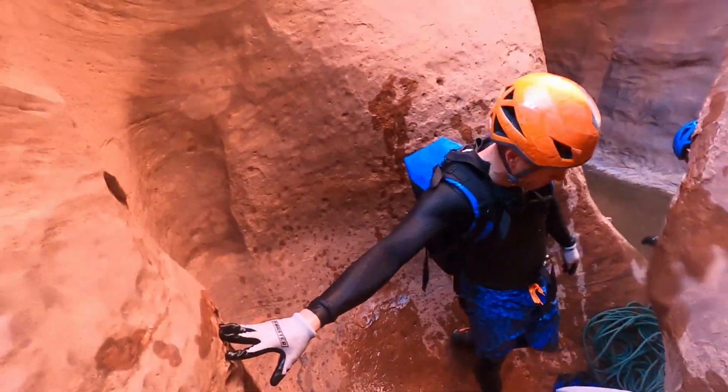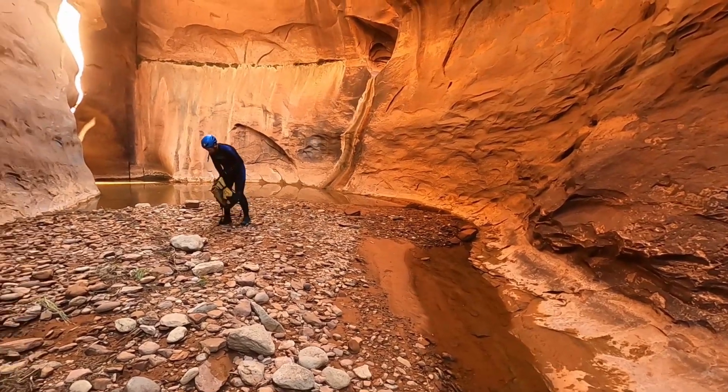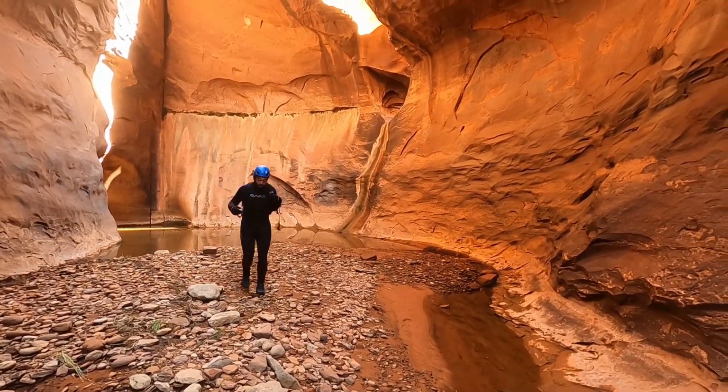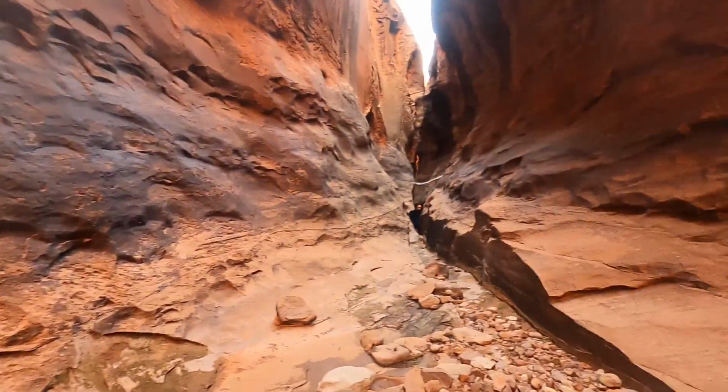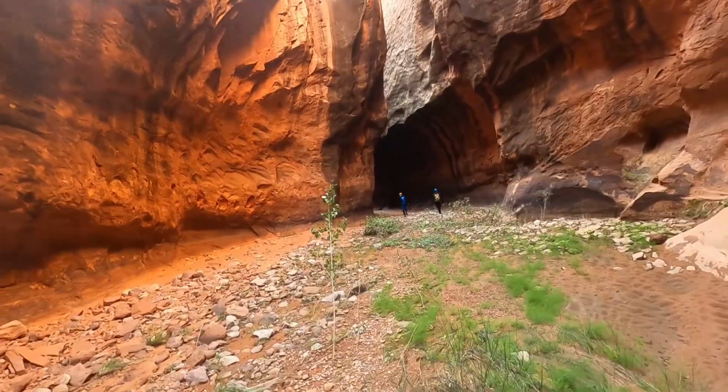At this point in the canyon, we'd really been enjoying ourselves. But the short rappel you see in the background marks the beginning of the grim section, which we'd heard can be long, cold, and difficult to pass. So we curb our enthusiasm just a little bit.